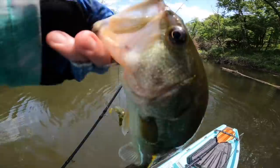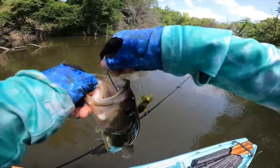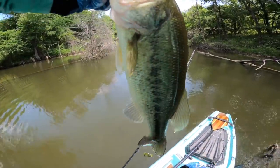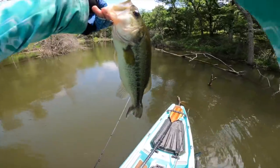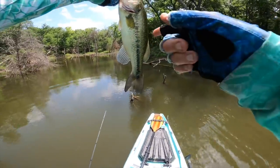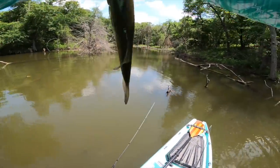I saw that fish up under that tree. I casted right in where he was. Felt a little bitty bump. Saw my line swimming. Gave it a good second. Made sure he had it. Set that hook. We got him. I was just kidding about that last fish. This might be the last fish of the day.